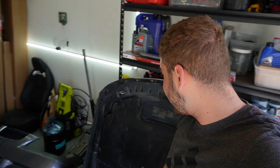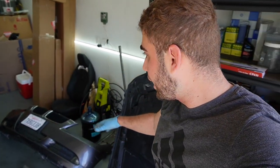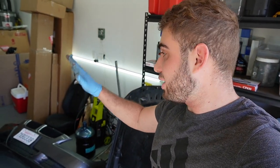But yeah, guys, oh man, this is a lot of stuff over here. I'm gonna go ahead and get a thumbnail where I have all this stuff outside the car, and then probably remove the two rear wheels, and then honestly just call it a day.